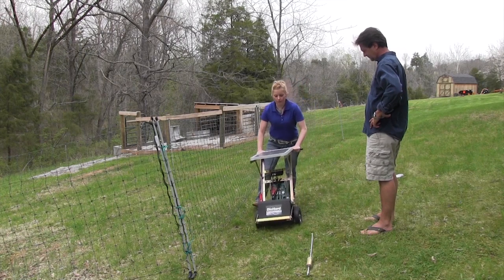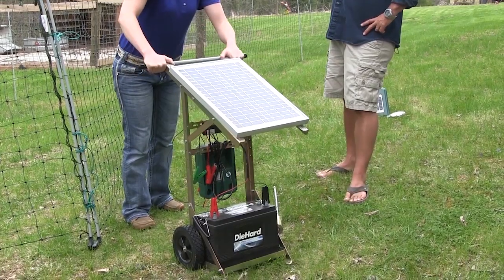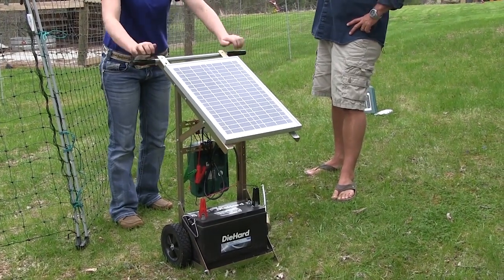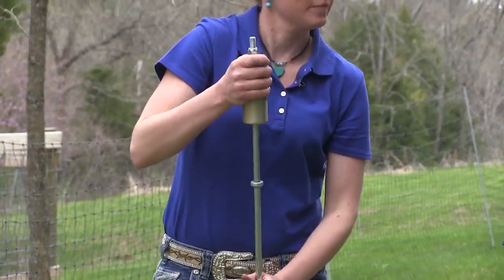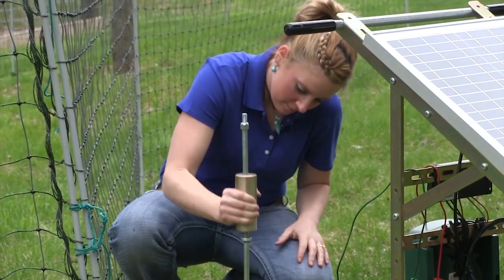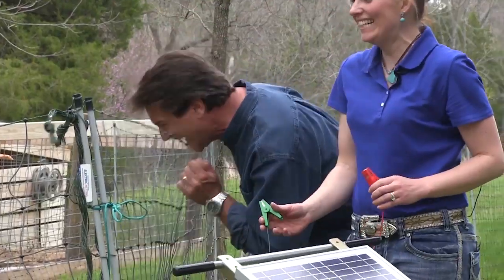Want your solar panel to face due south, which to my calculation should be right about there. You are correct. This is what we call quick ground rod, so it has its built-in hammer. So very portable. All right, hang on. Let me check it. Let me check it right now. Ready?